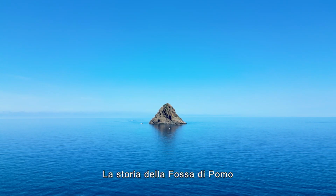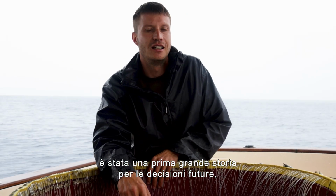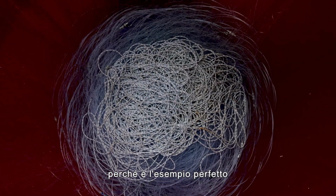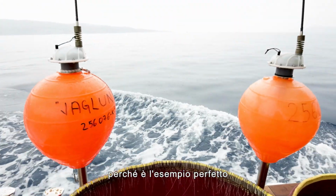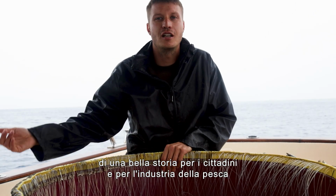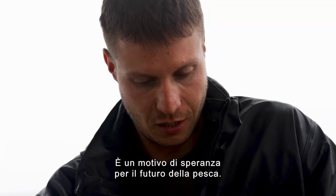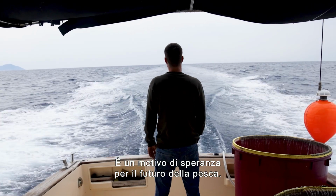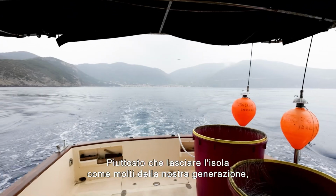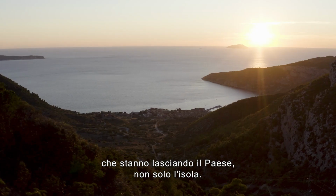This Jabuka pit story was a great introducing story in a future decision, because this is the perfect example. How can you make a good story for local citizens, for a fishing industry from the fishing ban, and gives us some kind of a hope for future fishing and not leaving the island like many other of our generation, which are leaving the country, not only the island.